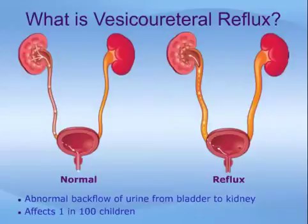Vesicoureteral reflux, or VUR, occurs when this flap-like valve that is positioned where the ureter meets the bladder does not work properly. Normally, urine that is in the bladder can only flow one way, out through the urethra when a person urinates. When the valve isn't working properly, urine is also allowed to flow backwards, up through.